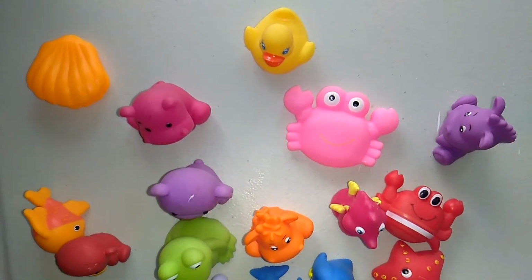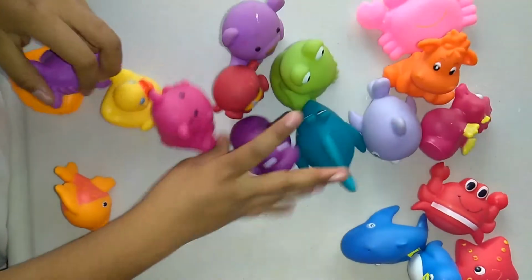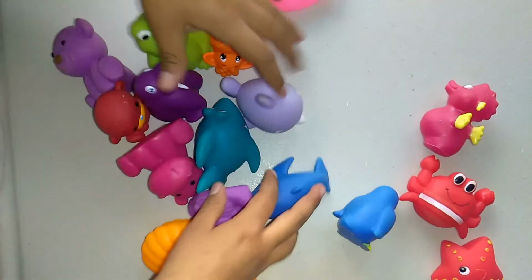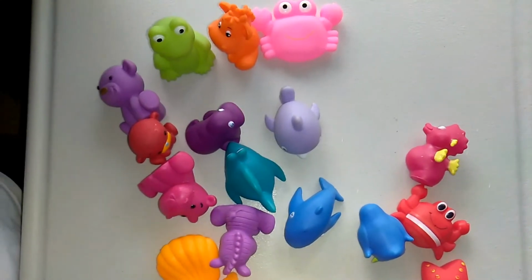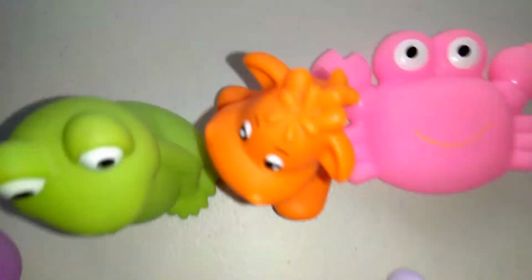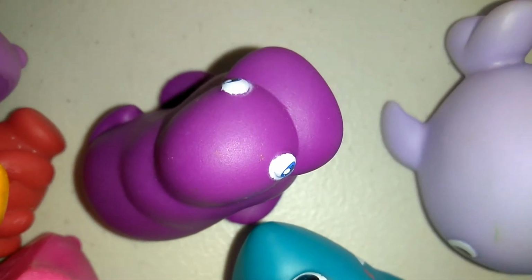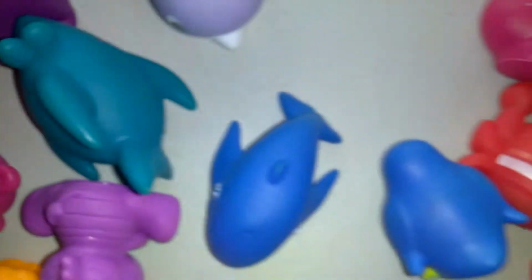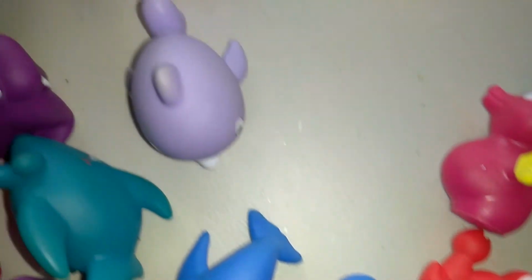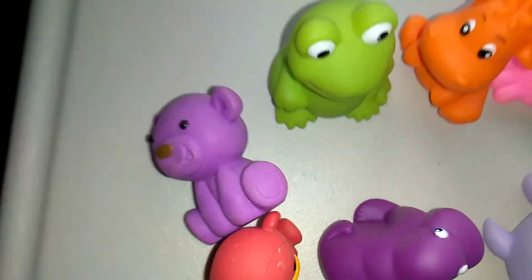Okay, now let's see if you can find them all. I'm gonna switch them around, okay? Okay, can you guys find the purple bear? That's not the purple bear. No. That's a purple walrus. That's a zebra, not it. No, try again. Yay, you found the purple bear.